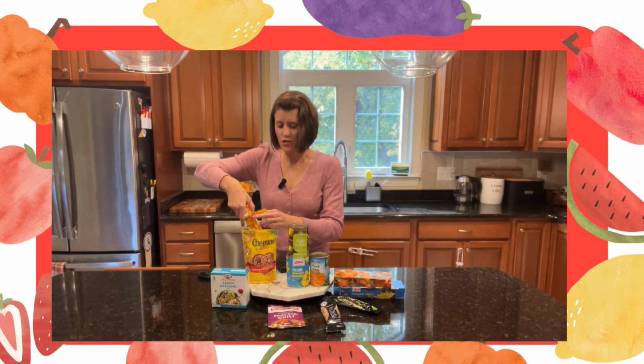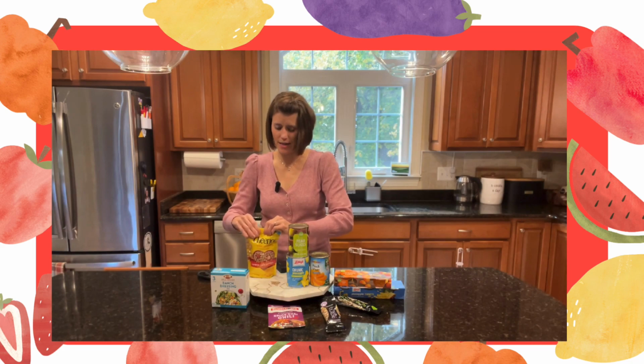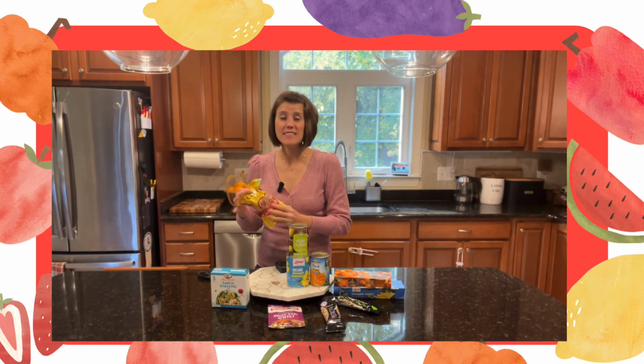So when it comes to a trail mix that's pre-made, I usually tell my clients, try to keep it to half a cup if you can. So all I'm going to do here is I added my 2 things of nuts. I'm going to give it a good shake. And you can add all kinds of other things to this.